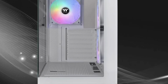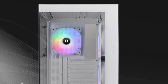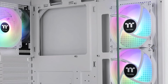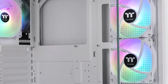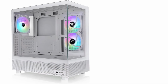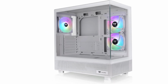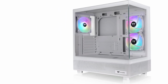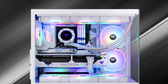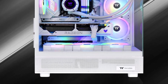Why it stands out. The Thermaltake View 270 RG ARGB is a rare gem in the budget PC case market. It offers a premium experience with its striking color options, tempered glass design, and high-end features like USB Type-C and RGB lighting, all while keeping the price remarkably low. Whether you're assembling a high-performance gaming rig or a stylish home office PC, this case proves that you don't need to compromise on quality or aesthetics when working with a budget.